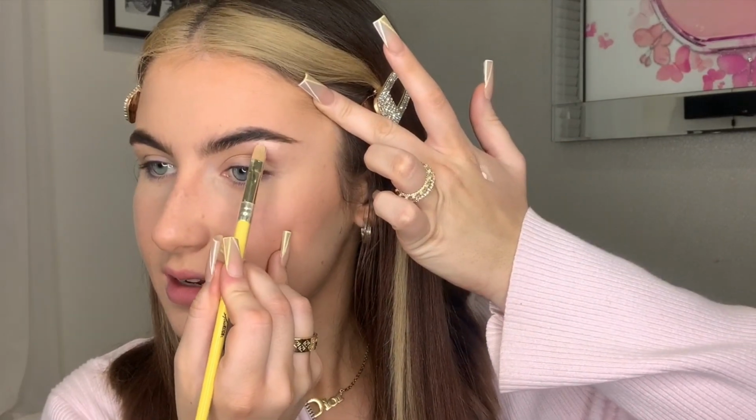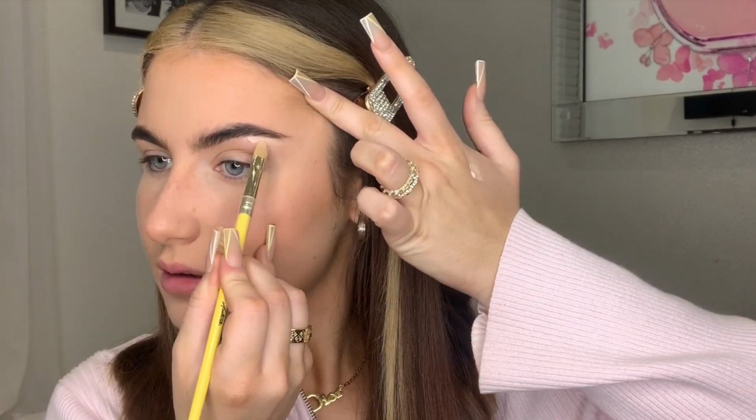I'm going to go in with my P.Louise base. This is in Rumour 2, and I'm using a P.Louise brush from the Acid Rain collection. I'm not sure exactly what brush this is, but all I do is put a little bit of product on the back of my hand. Then I will just pick up a little bit of product on the brush. Then we are just going to clean up underneath the brows.